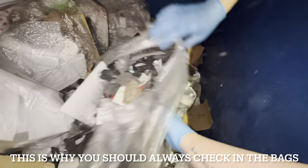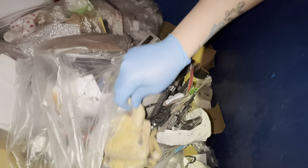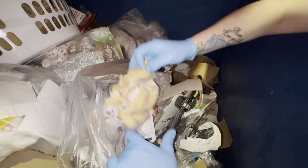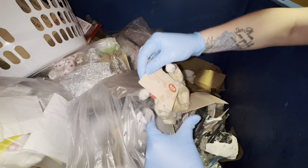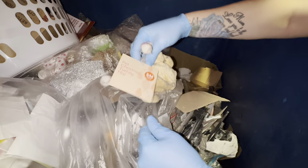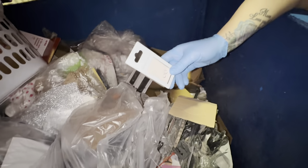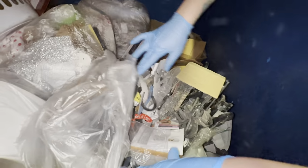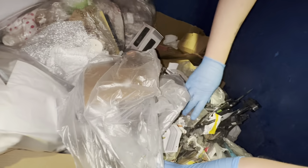Shoe. Never ever a pair, which is so frustrating. What's that? It's a little chicken costume thing. Pet Christmas turkey hat. Oh, the cat can have that. I'm sure she'll love it. There's some earrings. I'm not sure why they throw away their earrings. These are quite nice. You would never know they're in there either.